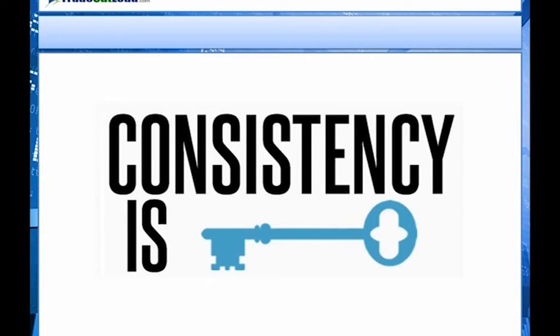Analyze your trades that are winners. Look at what you did right. Look at what you could have done in order to progress, in order to make a new trade a better trade, and go back to the drawing board and see what is working for you.